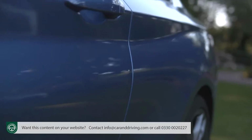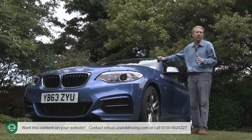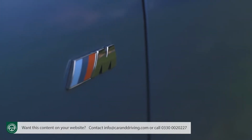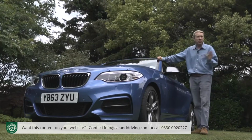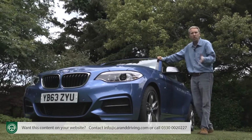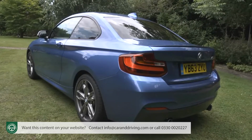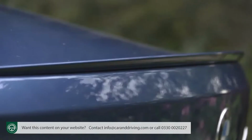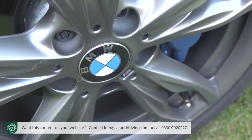You'll need to know the 2 Series Coupe range quite intimately to instantly appreciate the difference between this M235i and a standard model merely fitted with M Sport trim. The giveaways that this is the most potent 6-cylinder version include M aerodynamic body styling, ferret grey air blades, twin chrome tailpipes, an M rear spoiler and lovely 18-inch M double spoke alloy wheels.